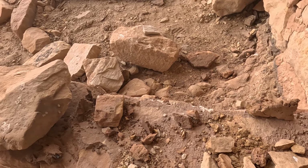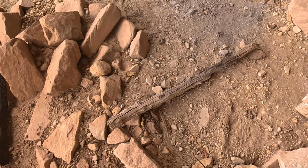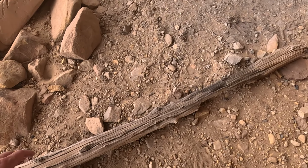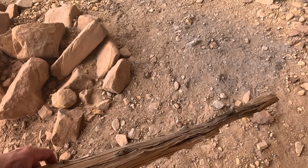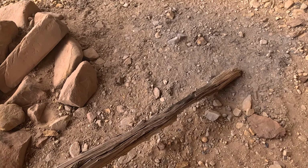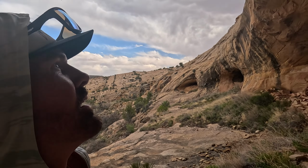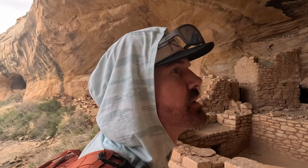Okay, we just put everything back. I'm just trying to step on the sand. Look at this piece of wood here. This has got to be centuries old and still not rotted. How amazing is this place?